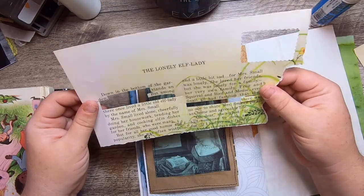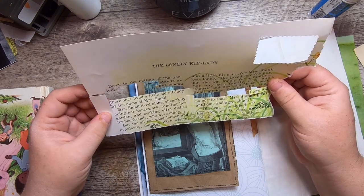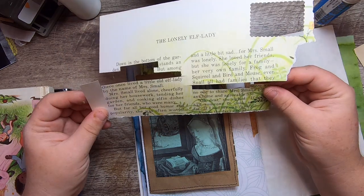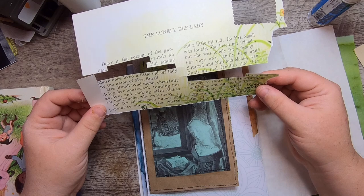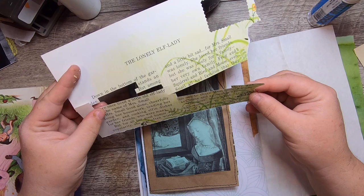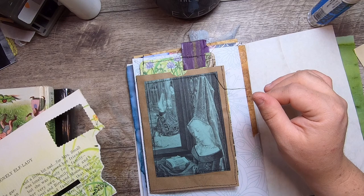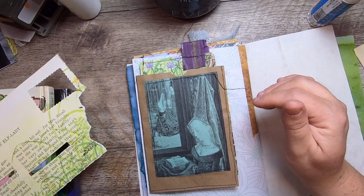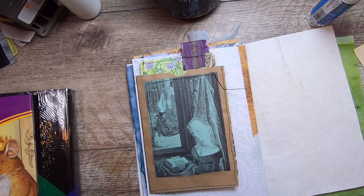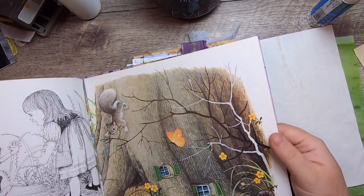There is agreeable life. Cooking elfin dishes. Often wistful. I think it's okay, actually. I don't necessarily think there's anything on this page that I could use. But there is the rest of the story of the elf lady in here, and maybe we could find something.